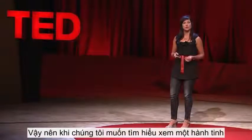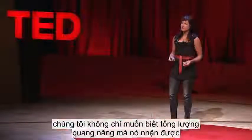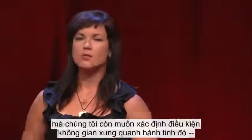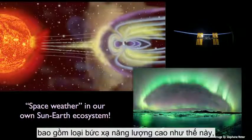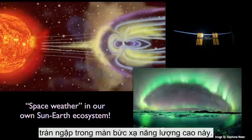So when we want to learn whether a planet is habitable, whether it might be amenable to life, we want to know not only how much total light it receives and how warm it is, but we want to know about its space weather. This high-energy radiation, the UV and the X-rays that are created by its star and that bathe it in this bath of high-energy radiation.